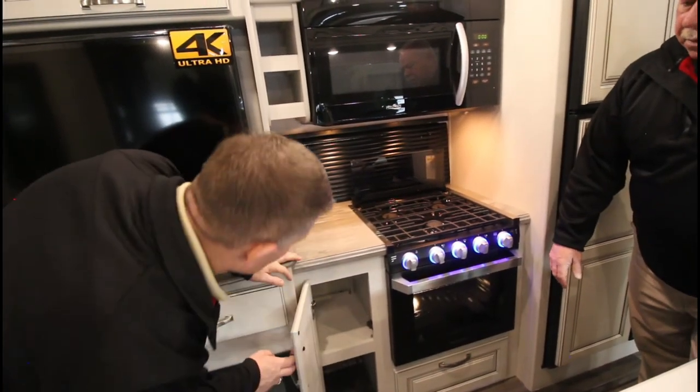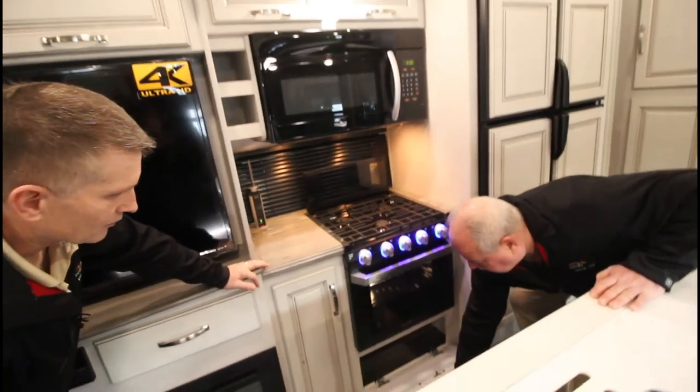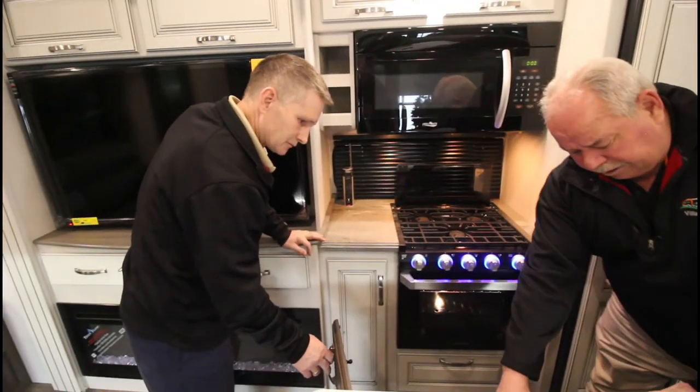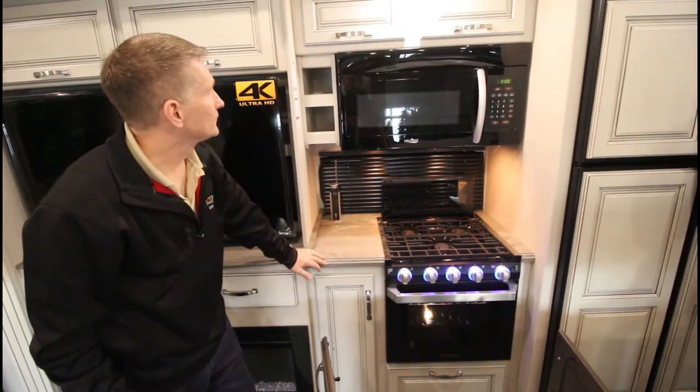Lots of room for all kinds of kitchen gadgets. Is that a drawer? Yeah, a nice big drawer for pots and pans if you want to put inside there. You'll see plugins for your coffee maker, some more USB ports. Oh yeah, that's got the pop-up power station. Yes. That's excellent. It pops up and down there.